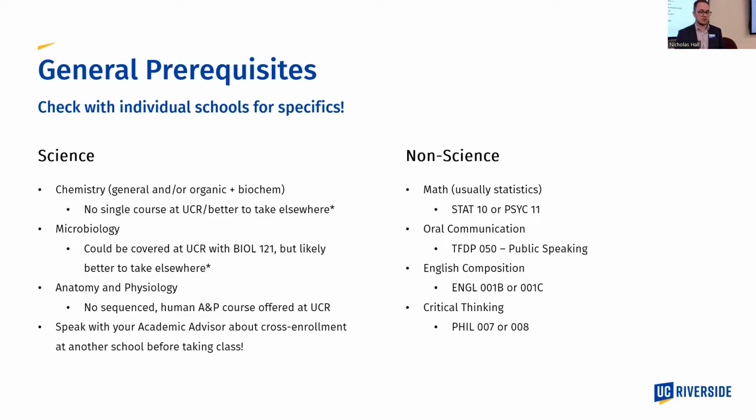So for science, you'll usually have a chemistry requirement. This one can be slightly different from school to school. I've seen some that just say take a general chemistry class, and some that say take a chemistry class that does a survey of general, organic, and biochemistry. So again, that will vary, but for the most part, if you do a single chemistry class that includes general, organic, and biochem, you're probably going to be good.